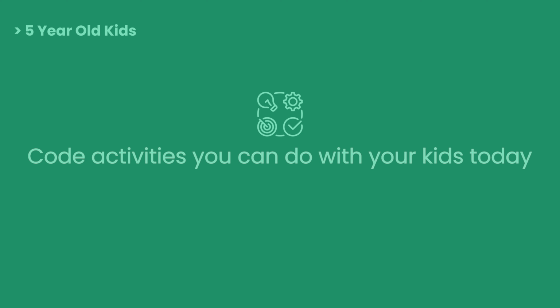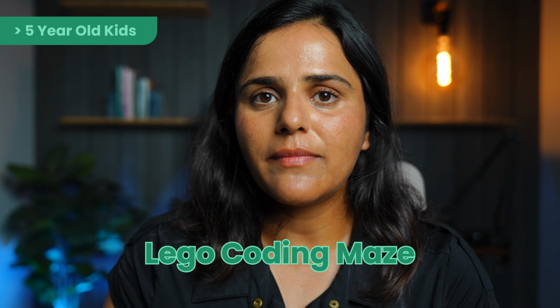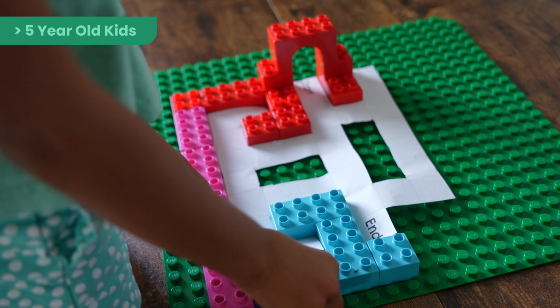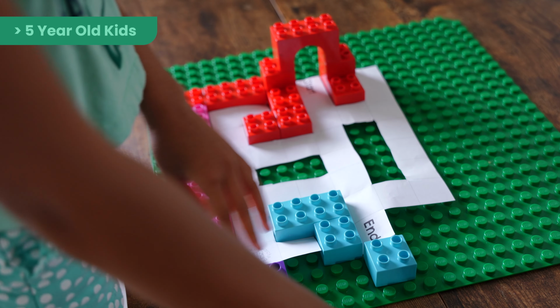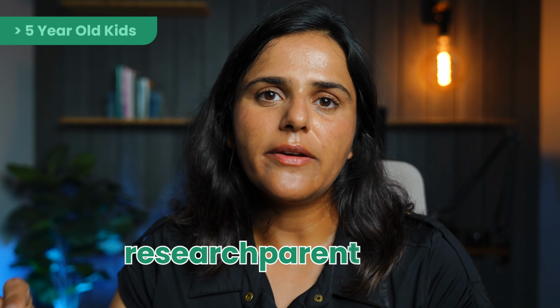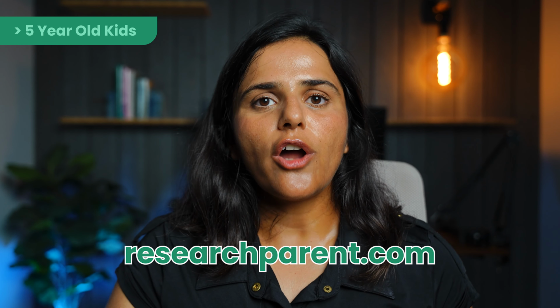Now, if your child is 5 or 6, they are starting to read and write, there is some literacy going on in their brains. This next section is going to be really fun. It's a Lego coding maze that we worked on with our children. Again, they're 4 and 7. They can read most of the basic words now. So this was a lot of fun with my daughter figuring the instructions out. And shout out to the blog researchparent.com, from where I got all the printables.